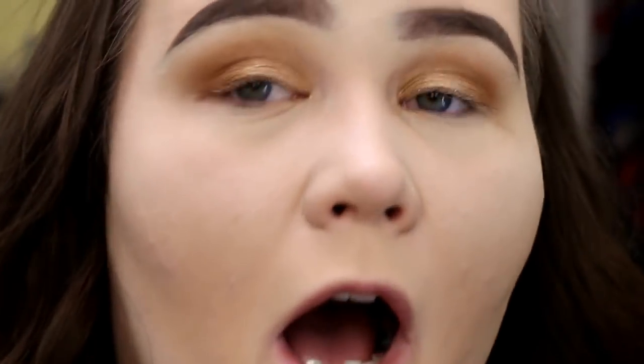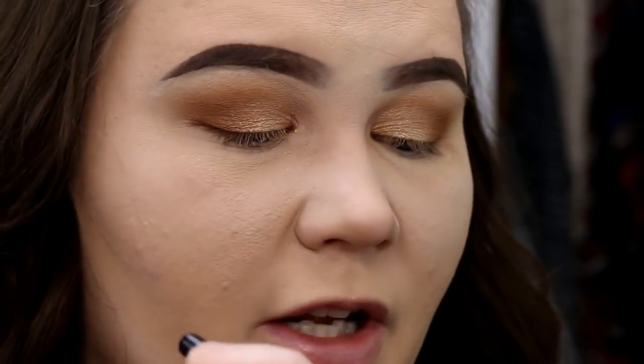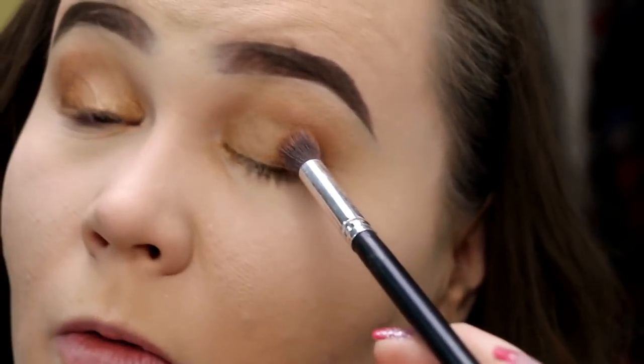You guys, one of my biggest tricks to getting a polished makeup look in a really quick second is taking a flatter-end fluffy brush like this, dipping it in the dark, and just stamping it on the outside right here, and it just really pulls an entire look together, and it takes like 10 seconds.